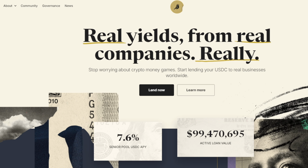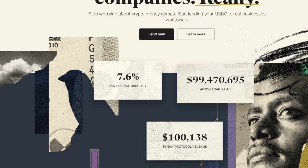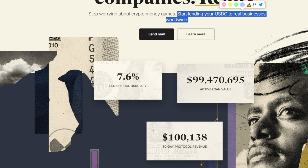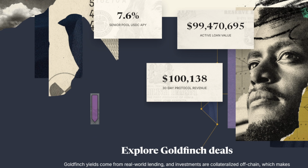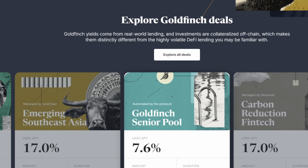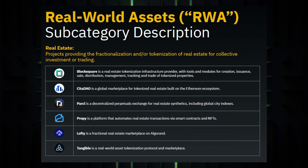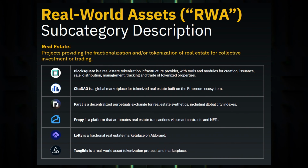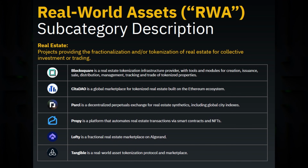Goldfinch, on the other hand, is a decentralized protocol that allows investors to lend directly to real-world borrowers globally, bridging the gap between traditional credit markets and blockchain technology. These platforms connect on-chain investors with real-world private credit, creating a new level of access for crypto-native users to participate in traditional lending activities. In the real estate sector, several projects are opening up new opportunities by fractionalizing and tokenizing properties, making investments more accessible.